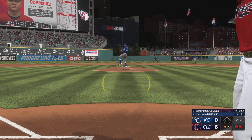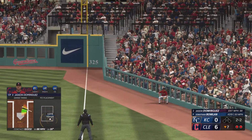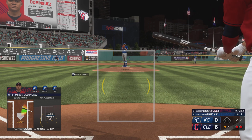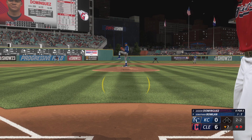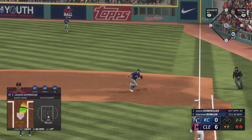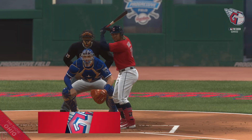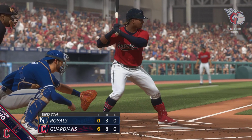And here it comes. Foul ball, another 2-2 upcoming. Here's a 2-2. On the ground, right side. He takes it himself to the bag, and that'll do it. Jose Ramirez with the homer here. It's now a 6-0 ball game. It's Major League Baseball, and it's on the show.